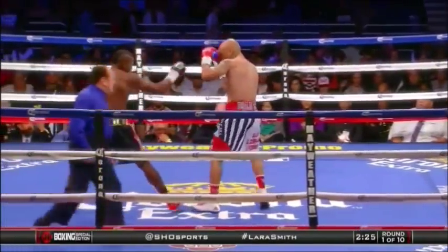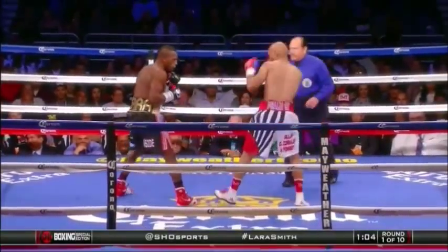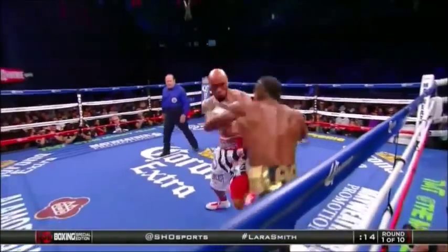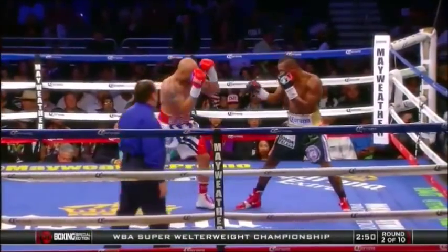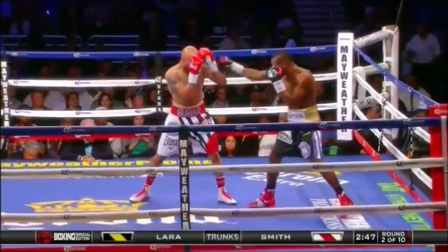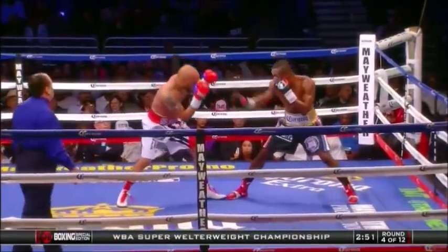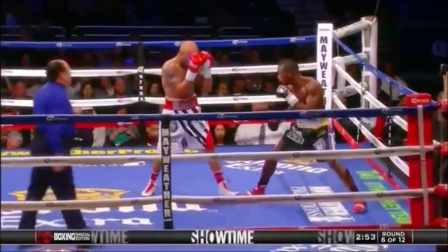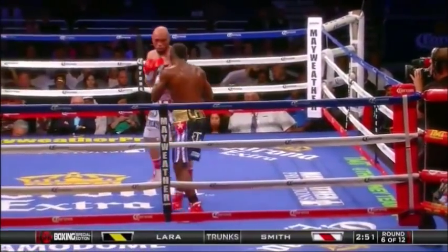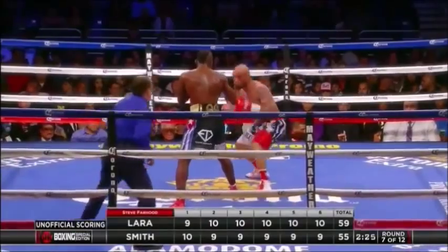Double left hand from Lara. Jab is not going to be a factor in this fight. I think not, because up the middle to open up that guard. There was a good right hand by Lara. He almost spent the minute rest over there. Lara incidentally has 40% of his power shots connecting. In multiple fights, he's landed the highest percentage of. There was a combination.